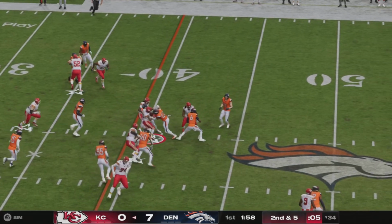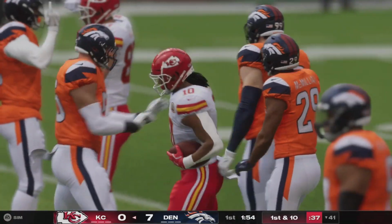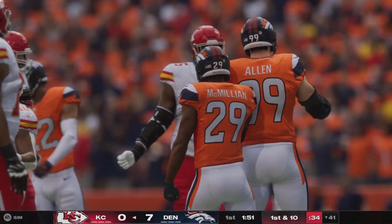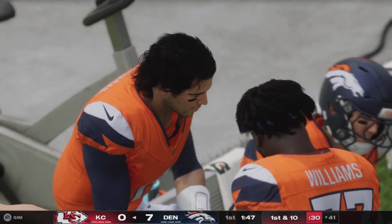Pacheco gets it again on 2nd down. 7 yards there and a 1st down. And that's a nice pickup of a 1st down on that 2nd down run. And at that yardage gained, they can run that play on any down.